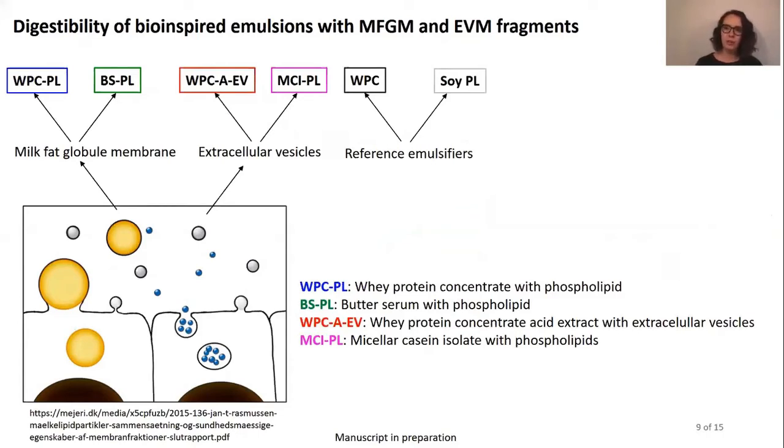We therefore made bioinspired emulsions with different bovine dairy process streams, where two contained mostly MFGM fragments, but also some EVM fragments, namely a whey protein concentrate enriched with phospholipid and a butter serum enriched with phospholipid. And the other two process streams were filtered to contain primarily EVM fragments and were a whey protein acid extract enriched with EV material and a micellar casein isolate enriched with phospholipid.